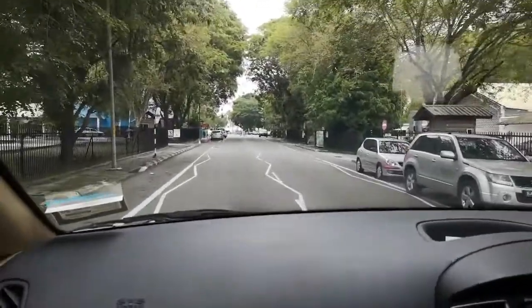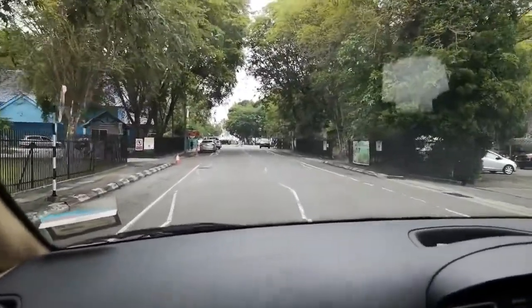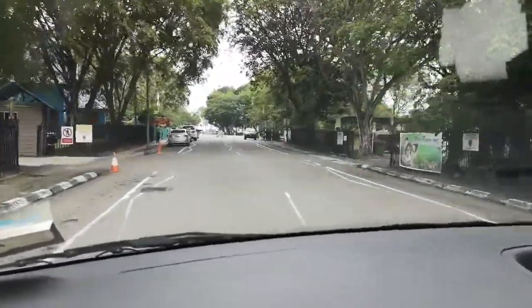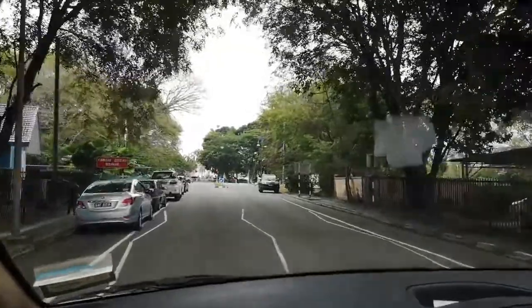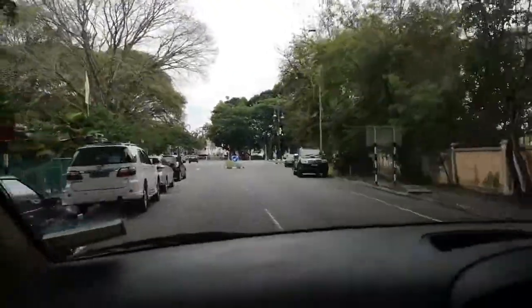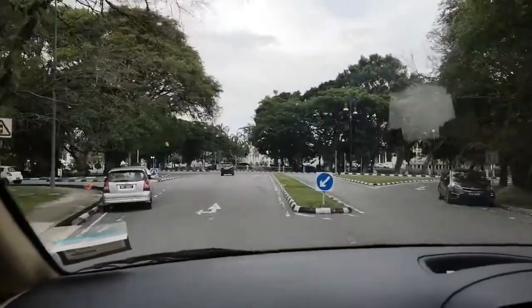Zebra crossing. Yeah, what's the meaning of that? I think this is the first time that I saw a road sign that is zigzag. Zebra. So what this means is pedestrian. Pedestrian.